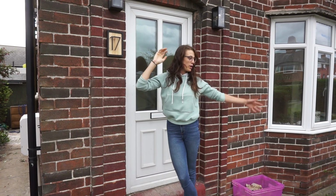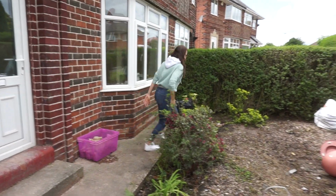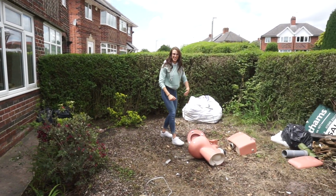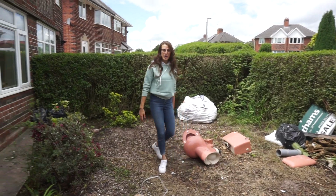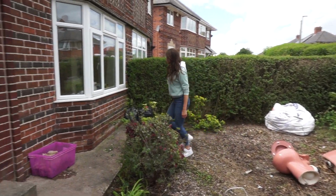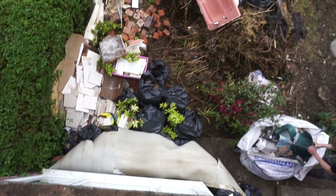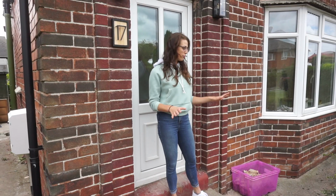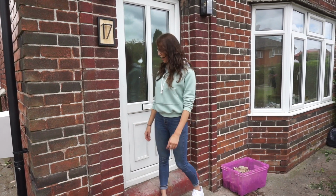very nicely together. We have got rid of everything from the front garden, well, pretty much. Don't mind the toilet, I'll just stand in the middle of that. The skip came on Monday, so Levi and I spent the day moving everything into the skip, so we have got some space in the front garden, which is good, and almost all of our rubble is gone, so that's great. So come on in.